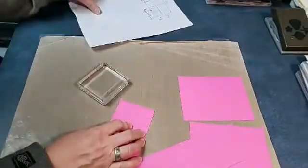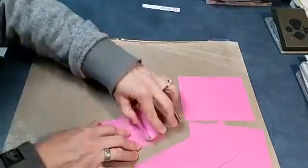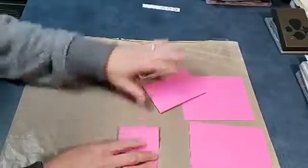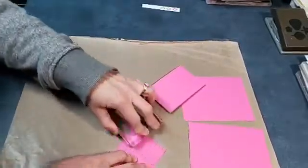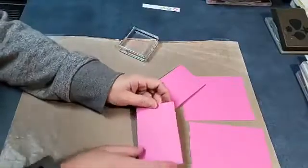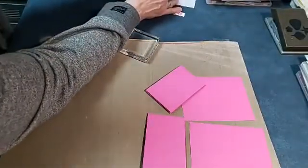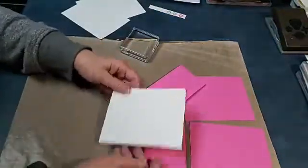I think I need to get this paper further out of the way. So these are 8 1/2 by 2 3/4. So if you have a scrap that big, you could use that instead. If you wanted different colors, you could do that. Let me grab my layers here. So this is 4 by 5 1/4.